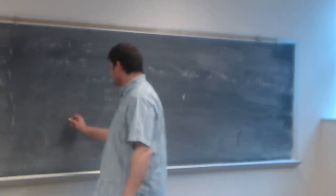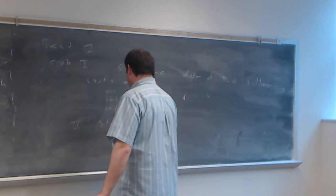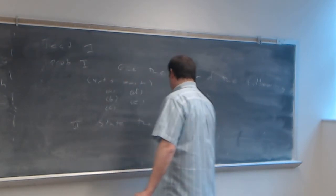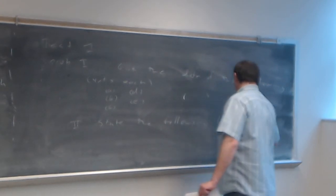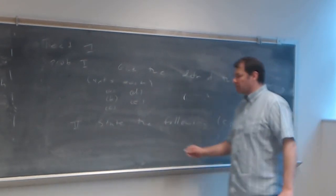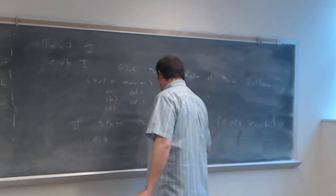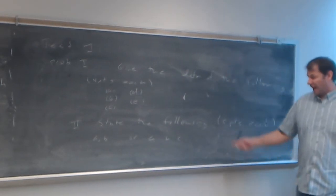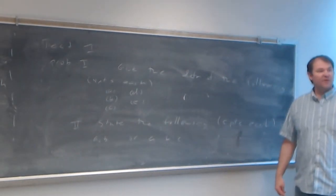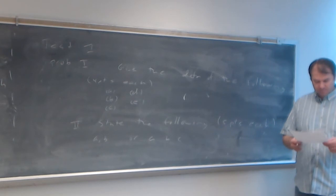Problem 2, it will say state the following. 5 points each. And I'm not sure, it will either be A, B, or A, B, C. Probably A, B. Probably just 10 points. Might be 15. So we're talking about 35 points of the test is, do you know these factual definitions and statements, okay?